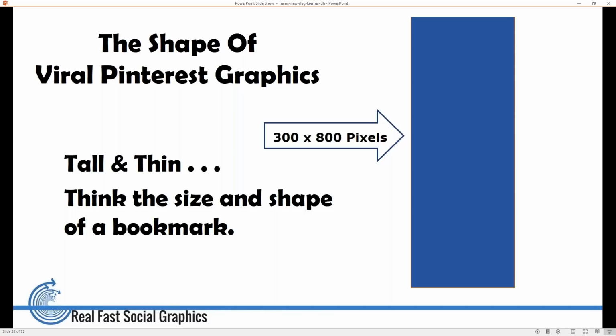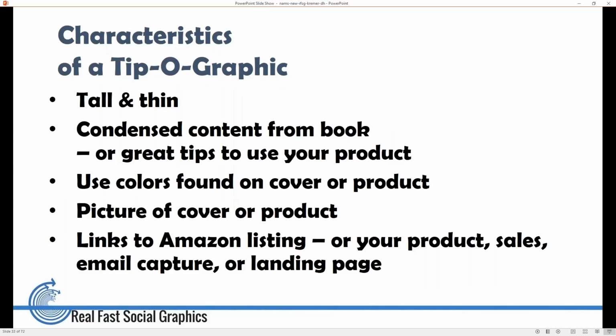And the prescribed size, 300 by 800 pixels, is probably about as close to perfect as you could do. But again, that's the reason why you're doing these bookmark-shaped graphics like this. So the characteristics of a typographic is tall and thin.